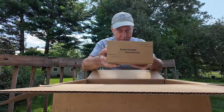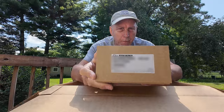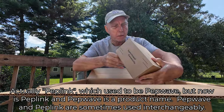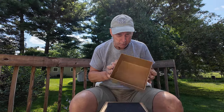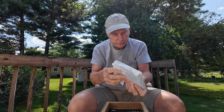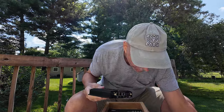Okay, here's the main event, I think. This is a Pepwave Max BR1 Pro 5G. It is a cellular embedded router that is 5G capable. I'm going to move this away so we've got some room here to work with. And ta-da! A little foam on top. And then here is the device itself. Let's take it out of its protective sleeve. And here we go.